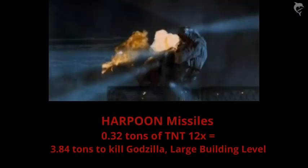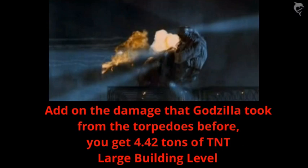Seeing as how 12 of these missiles would impact Godzilla at the end of the movie, that would total to about 3.84 tons of TNT, which is large building level. Combine the 2 torpedoes that he took earlier in the movie, then that would be 4.42 tons of TNT, which is still large building level, if we assume the whole armor statement from the book is canon to the movie counterpart.